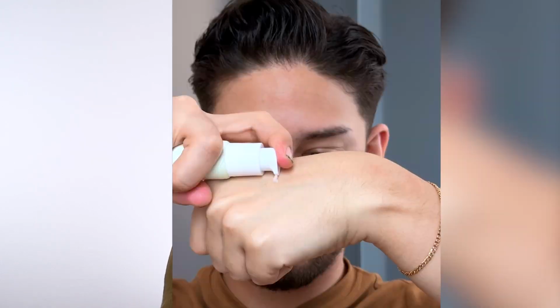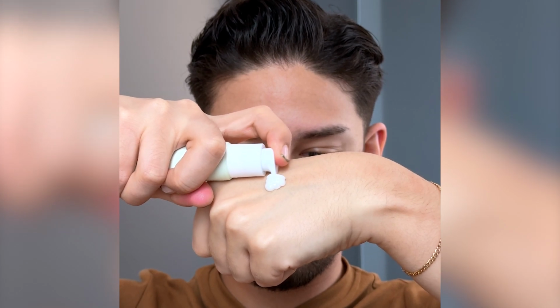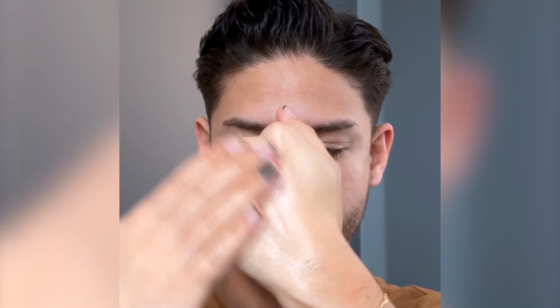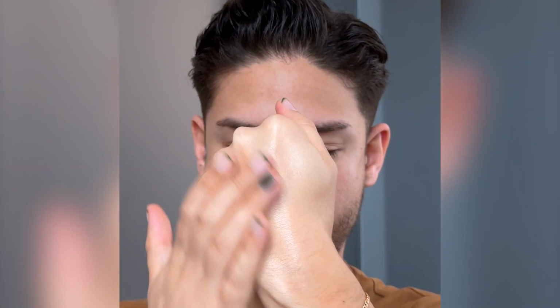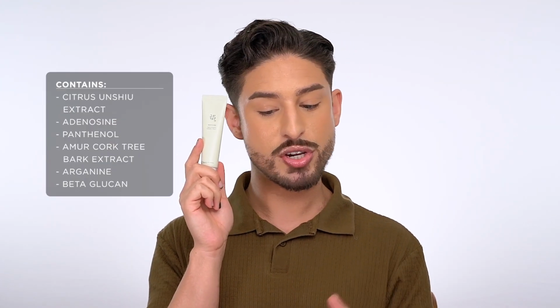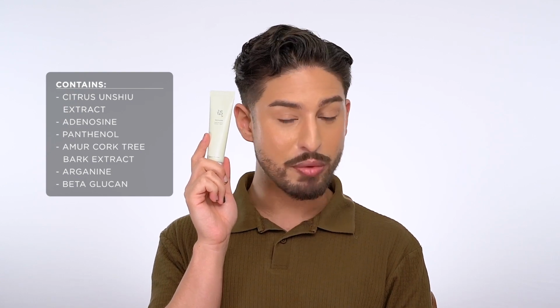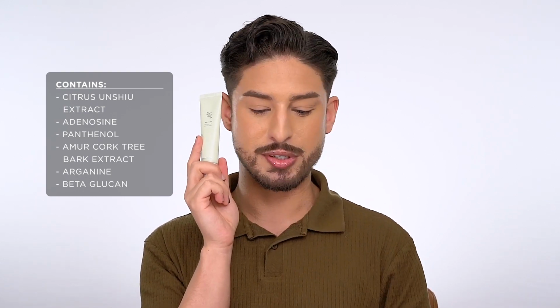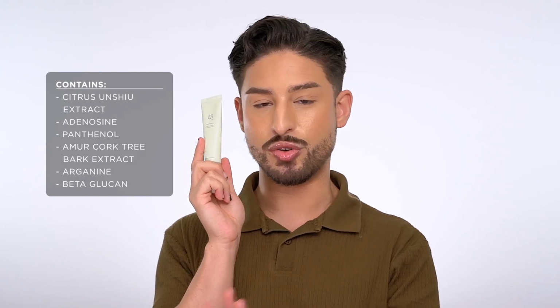The texture of this is it's a lightweight gel cream. This is very hydrating, and in true Korean fashion, this has a lot of different extracts, soothing ingredients, humectants. This has citrus unshu extract, which is an extract that actually has some really good benefits towards targeting the appearance of pigmentation. You have adenosine and panthenol, which are great at conditioning the skin, soothing the skin, hydrating the skin. You have amaranth cork tree bark extract, which is an extract that's particularly good for acne-prone skin. And then arginine and beta-glucan, so soothing, hydrating.